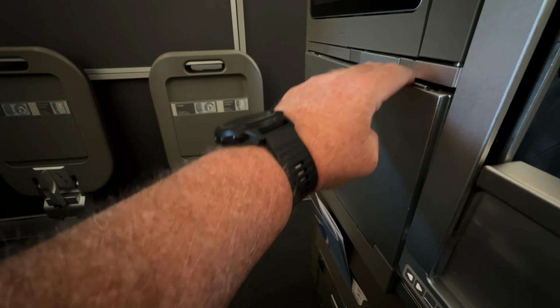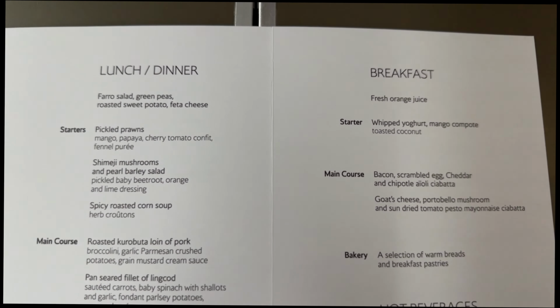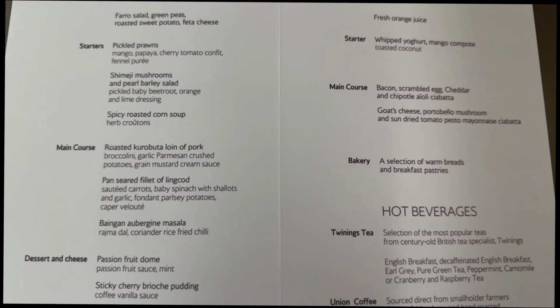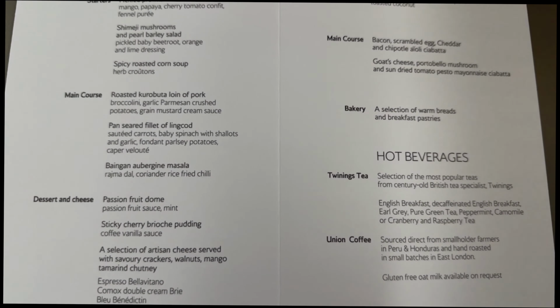Around 90 minutes into the flight, the food service started. Our flight left Vancouver just after 3 p.m. in the afternoon. The menu was a dinner option and also breakfast. Although this wasn't an overnight flight, we were arriving back in the UK just after 8 a.m. Hence the reason for the breakfast option. Along with a small salad, we had 3 options for starters, 3 options for mains, also 2 or 3 options for dessert, and there's also a selection of cheese and crackers.